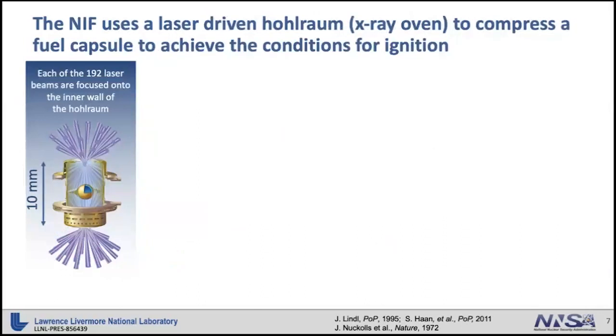So the way we actually do this on a NIF is shown here. So the NIF actually has 192 laser beams, and we use half of them focused onto our target from the top and half from the bottom. And the target is this cylinder. It's about 1 centimeter in size, so 10 millimeters by 6 millimeters. And this is what we call a Hohlraum. It's a German word, basically means empty room. And so this is a hollow cylinder.